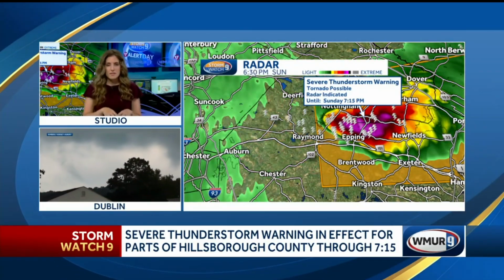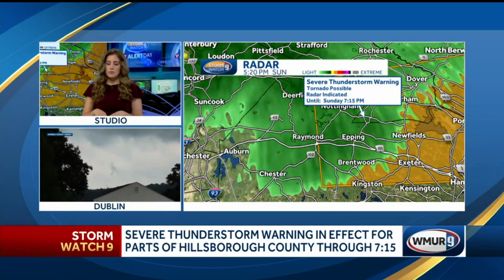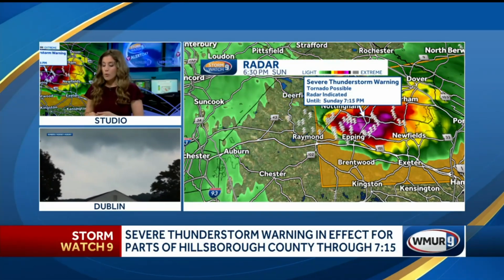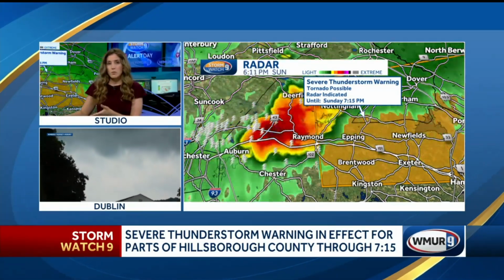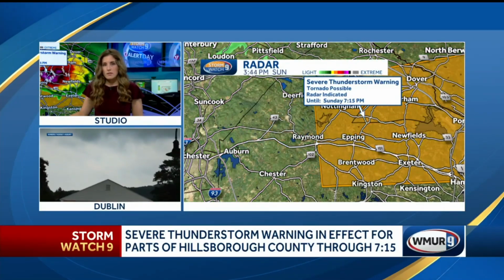And so that's why we've been staying with you. We want to make sure that you are safe and that you are able to get this message and know that you need to be in the lowest interior part of your home when we get tornado warnings or any severe thunderstorm that comes through that is capable of causing some damages.